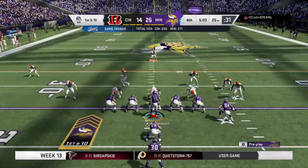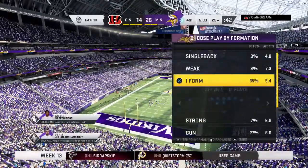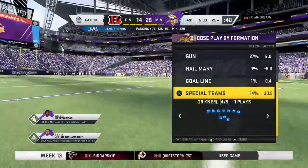The Minnesota offense about ready to get this next drive underway. The Vikings going to signal for the first of their timeouts. That'll leave them with 2 remaining.